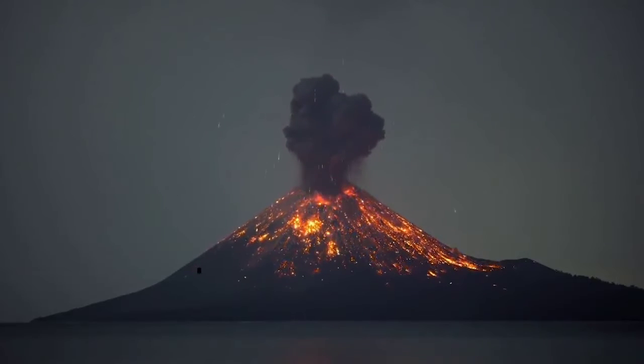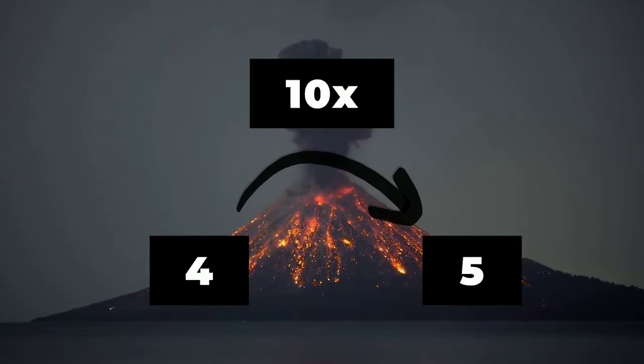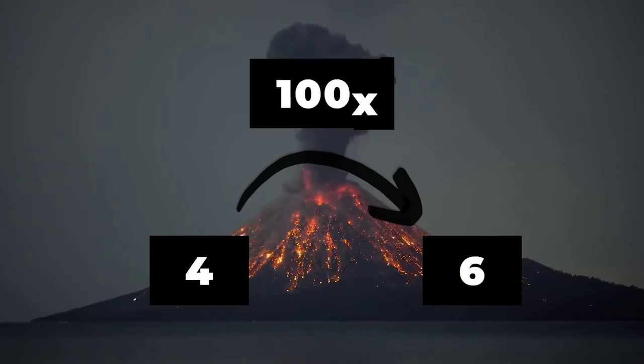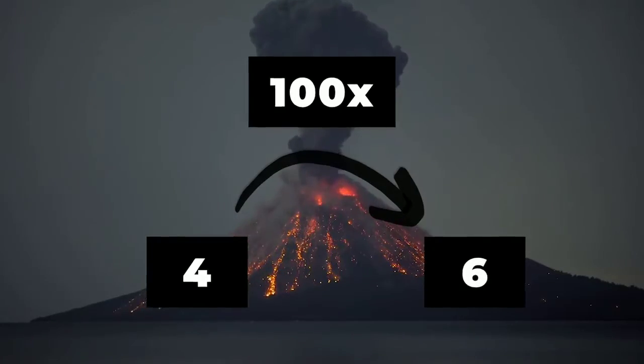So the difference between a VEI of 4 and 5 is a 10 times more powerful eruption, and the difference between a 4 and a 6 is a 100-fold increase. To help put this number in context, let's look back at some eruptions from history.